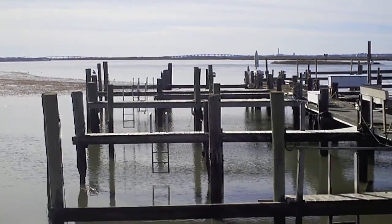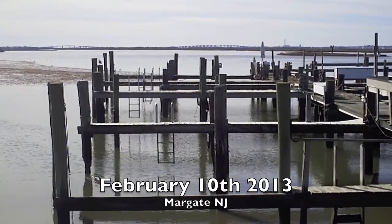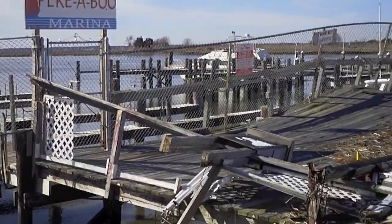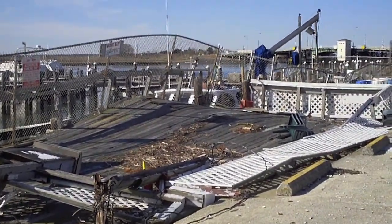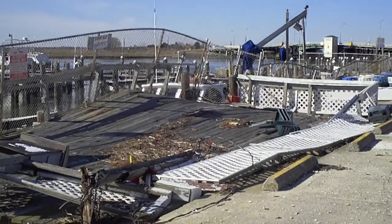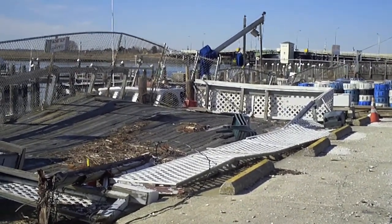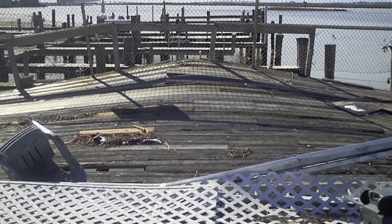Alright, hello everybody, it's Rick again, and it's February 10th, 2013, a couple months after Sandy, and here's some of the damage still here. This is obviously a dock that was pushed up out of water that flooded this area back on October 29th, 2012. Here's just another shot of the dock.